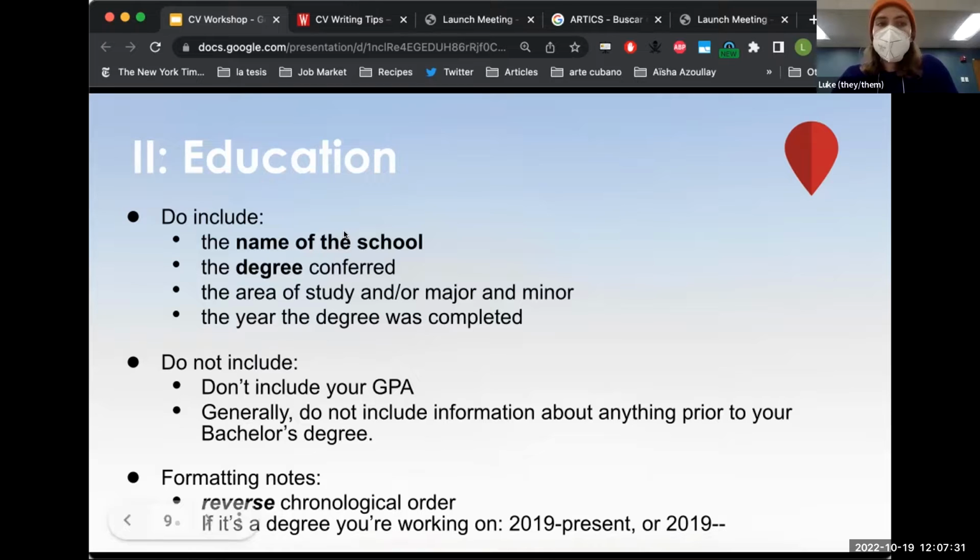So when you are listing your education, do include the name of the school, the degree that's conferred, the area of study and or the major or minor, and the date that it was completed. And I'm imagining that some of y'all might be in the midst of a degree, as I myself am. If this is the case, you can put an anticipated finish date. You can use an em dash, which is 2 consecutive dashes that suggests this is ongoing, and not put an end date. There's any number of things you can do to signal that.